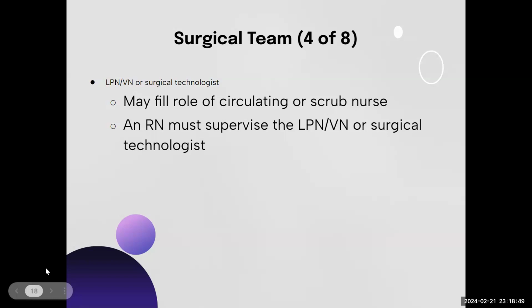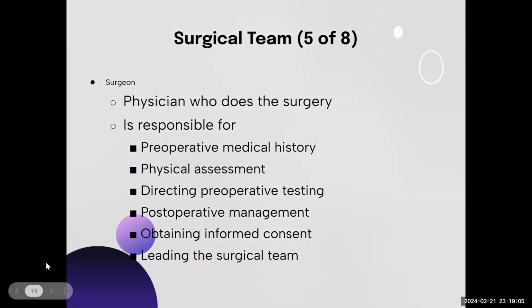You can also have scrub techs. So it doesn't have to be a VN, it would be a tech, but they will come in and open the OR and get all the instrumentation ready, but once they're in there, they're sterile. And so then they have to call if they need somebody to get them something because they can't break sterile.